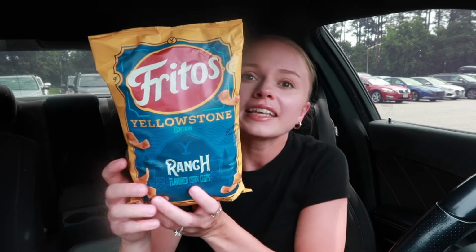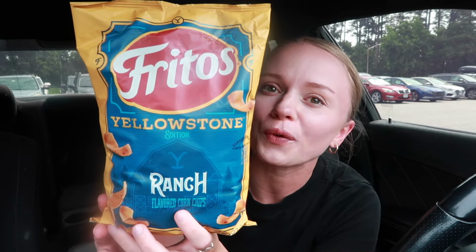And then Harris Teeter, I found these Yellowstone themed ranch Fritos. I just realized I got two Fritos. I did not realize that. These were on like the end cap, whatever. And then I found this at Walmart actually.